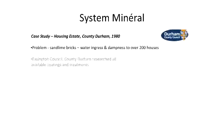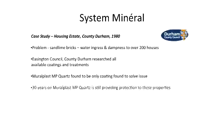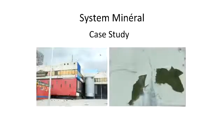On a case study here for County Durham, on a housing estate done over 30 years ago, 200 properties that had a major water ingress problem are still today being protected by MP Quartz. As we can see here, another interesting case. Elephant and Castle Shopping Centre, treated numerous times over many years, still showing the original green MP Quartz applied and well adhered to the concrete panelling.